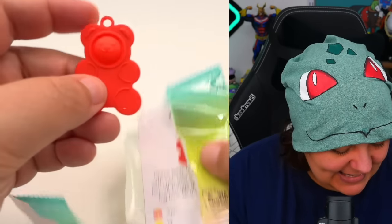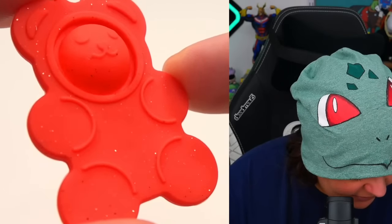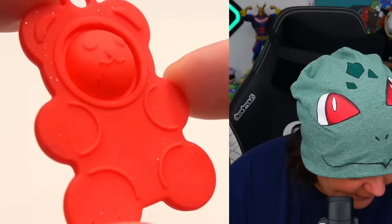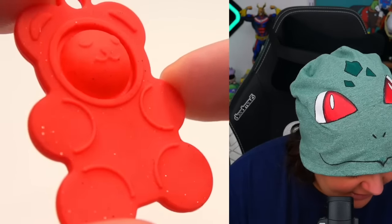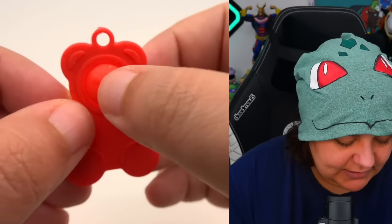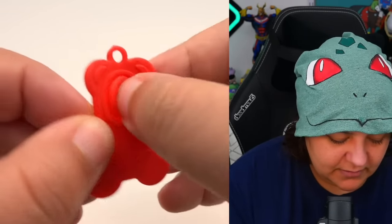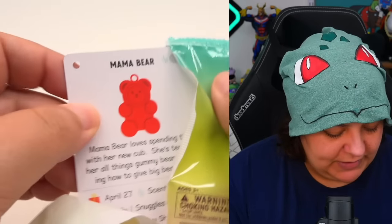Oh, a teddy bear. That's cute. We have a glittery teddy bear. You can see the shimmer here when I move it back and forth, we get reds and a little bit of a sparkly silvery sheen. Very nice. Oh, two different faces? No, that's one. Let's pop it in and out. And it looks the same on the other side. Voila. What is your name?